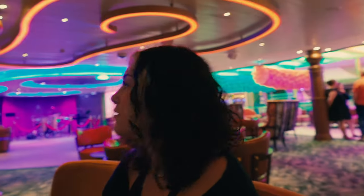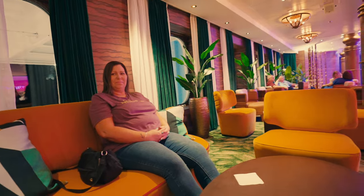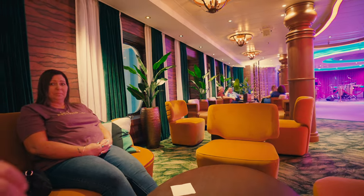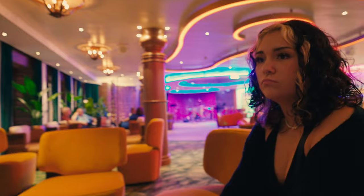All right, we are up here in Boleros. By Boleros, it's kind of dead. It is. I think it's because there's other places that have live music, but this one doesn't right now. It's always hopping here though, but it is early. It's about 9 o'clock. Yep. It's late for us, but it is still early.